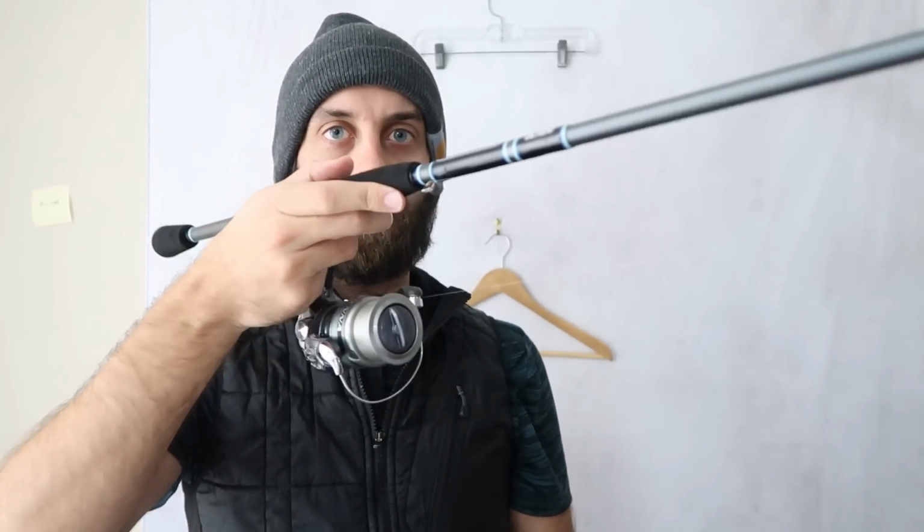If you're an angler, if you need a new rod and you need a really nice rod, I think he does saltwater stuff as well. Check him out. And big thank you to both of them for doing that. I'm really pretty blown away by this.